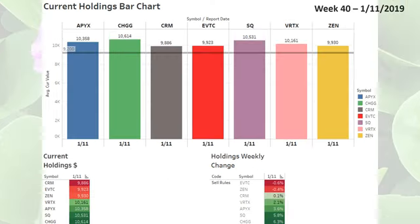Here's the current holding bar chart for stocks that I've just held 1 week. Each bar represents a week, and then down at the bottom I have the current holdings in dollar value, and then the current holdings weekly percentage change.